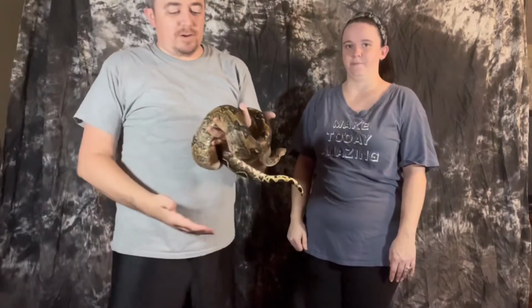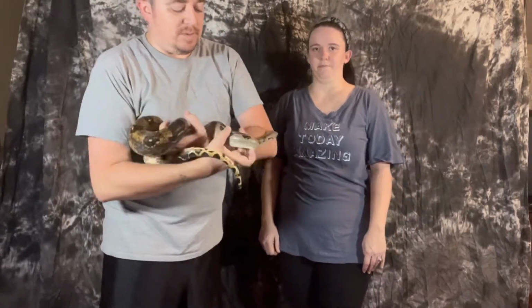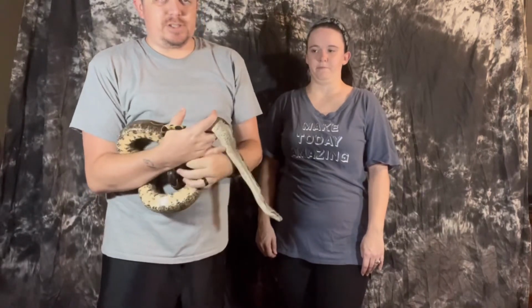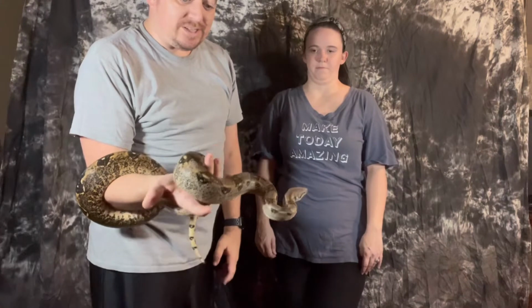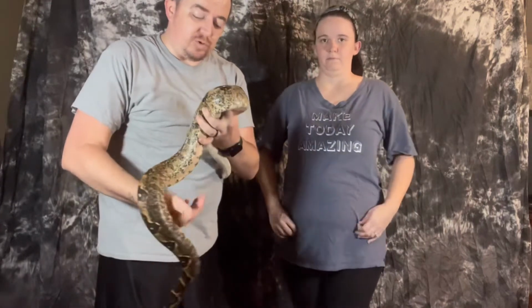So here we have our male 66% het for blood and VPI T-positive albino. Okay, he's one of the largest ones that we have for right now, so I'm anxious to see just how much he's grown.